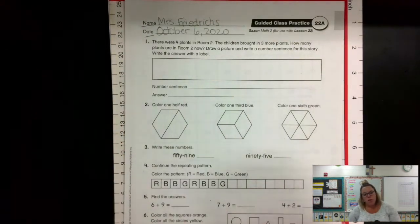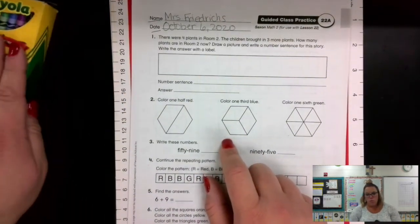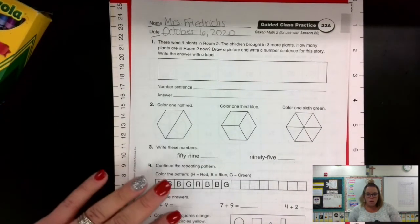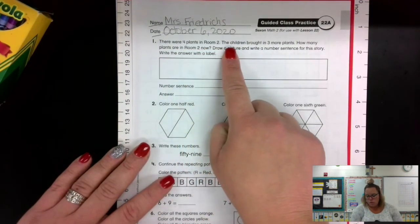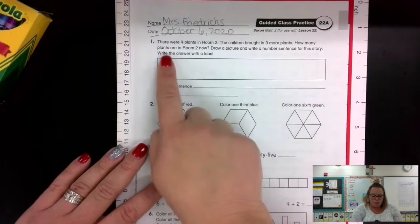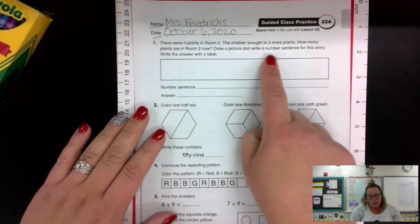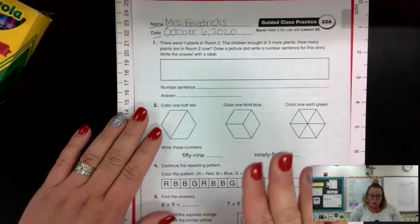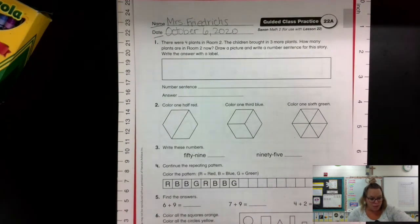You will need crayons for this today. So please make sure that you have your crayons out. You will need them in just a minute. Number one, there were four plants in room two. The children brought in three more plants. How many plants are in room two now? Draw a picture and write a number sentence for the story and write the answer with a label. Okay, you need to draw and write a number sentence. So let's get started with that.